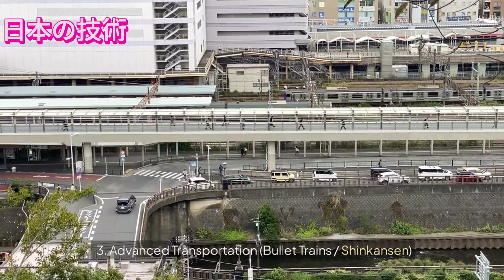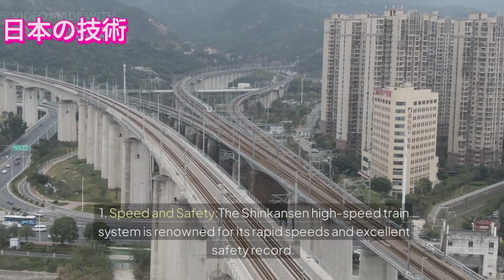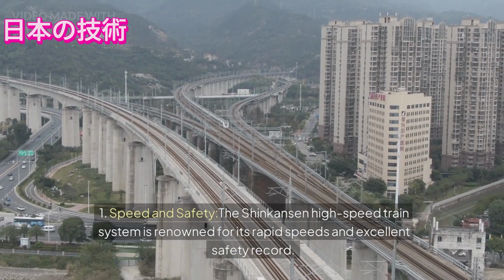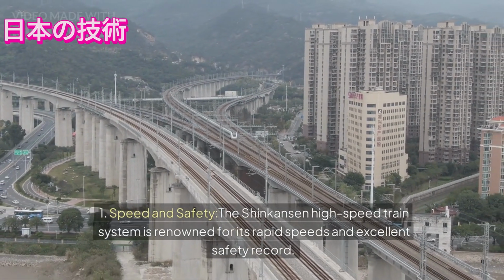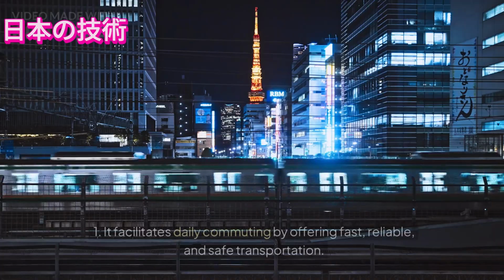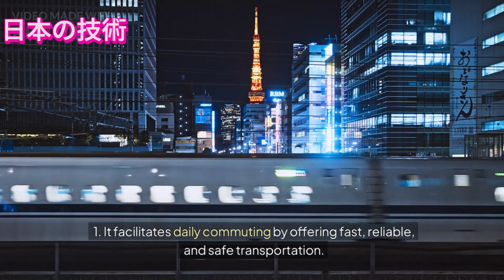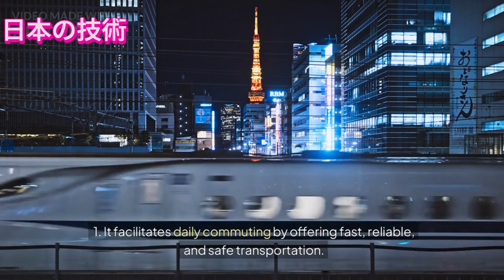3. Advanced transportation, bullet trains, Shinkansen. Speed and safety. The Shinkansen high-speed train system is renowned for its rapid speeds and excellent safety record. It facilitates daily commuting by offering fast, reliable, and safe transportation.